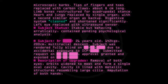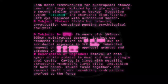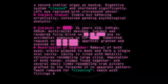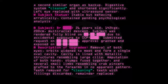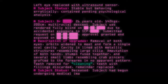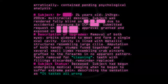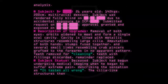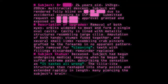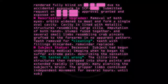Amputation of both hands. Stumps fused together and several small limbs resembling crab pincers grafted to the forearms in no apparent pattern. Teeth removed for cleaning. Teeth with fillings discarded. Remainder replaced. Subject status. Deceased. Subject had begun undergoing medical imaging when he began to suffer extreme pain, describing the sensation as "it tastes all wrong." The cilia-like structures then reshaped into sharp points and extended rapidly in length, many piercing the subject's brain. The gripper limbs continued independent movement for several hours, until subject was incinerated.